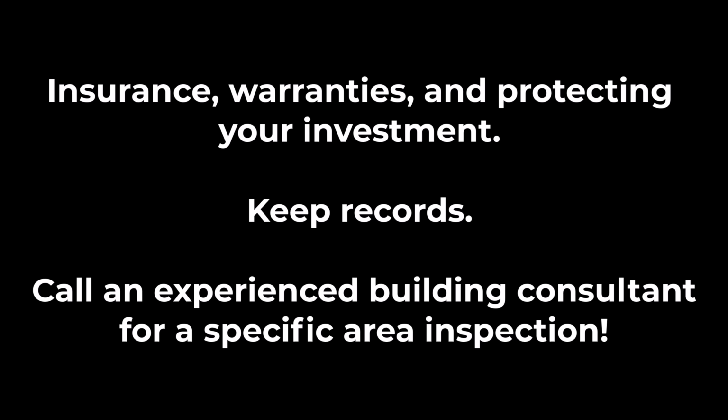It protects you, it protects them. Right, everybody wins. Exactly. So we've covered how to inspect our roofs and how to find a great contractor to do the job. But our expert consultant doesn't just stop there. They have this whole other section about bonus tips that I never would have even thought of. Really? Like what? Okay, so this one blew my mind.